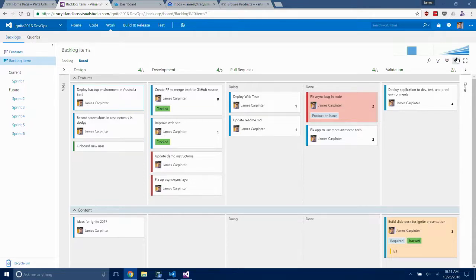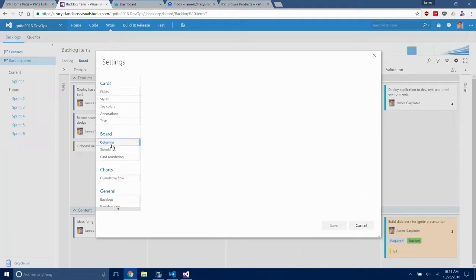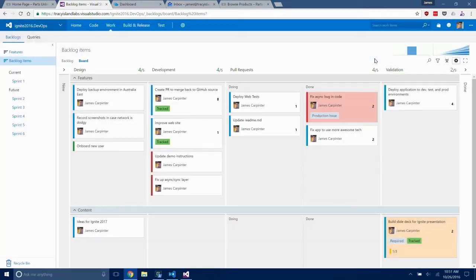And all of this customization is lightweight. We haven't fundamentally changed the nature of any of the work items that are represented here. So we can add new columns very easily. We can add horizontal swim lanes. So for example, in this case, we have a content team perhaps down here and a feature workflow up here. So we can start to separate this rather than it just being a big jumble of product backlog items.